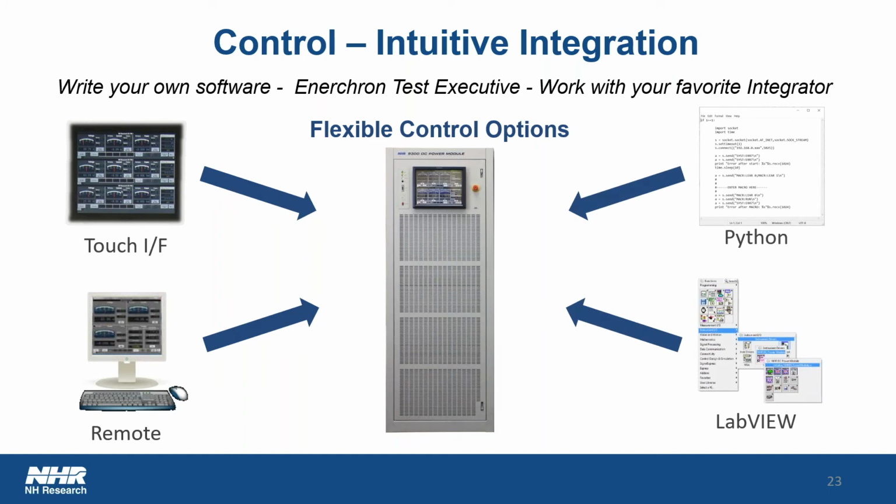And along with those controls, you have the ability to control the 92 and 9300 in many different third-party softwares. The most common that we see being Python and LabVIEW. And for both of these, there are sample libraries that can guide you through the process of integrating the instrument into your setup. Additionally, any software, as long as it can open a LAN TCP/IP port, can connect and communicate with the instrument. So even if you have a proprietary software, it can still be used.